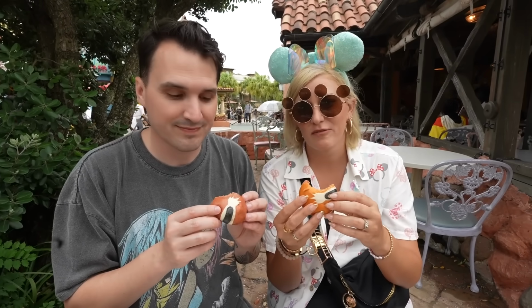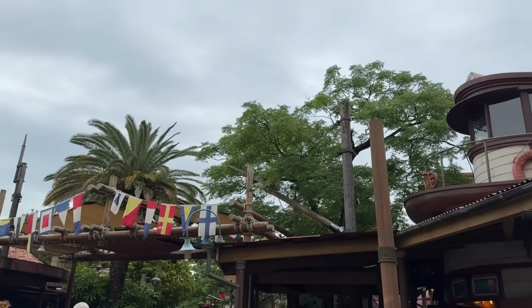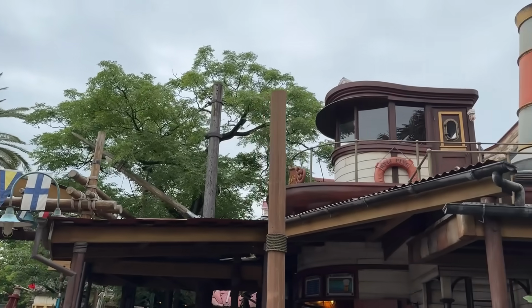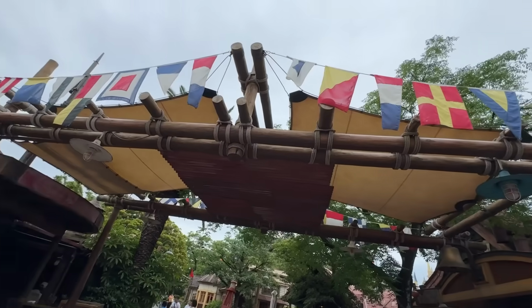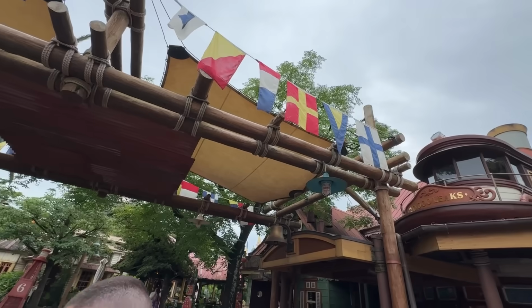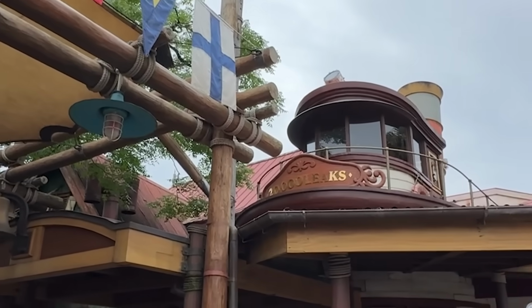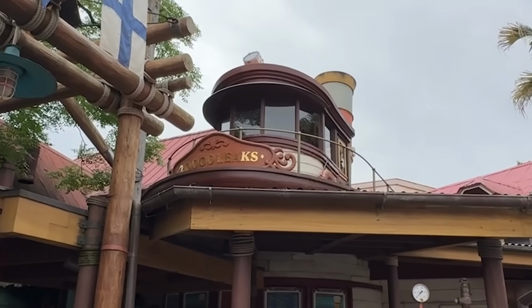Just love eating buns. It's really cute that the ship on top of the little quick service stand we got these at, it's called Boiler Room Bites, but I think it's really cute that the ship is called 20,000 Leaks. A little joke for you there, a little 20,000 Leagues hilarious joke.